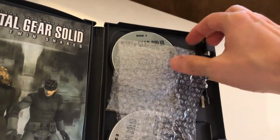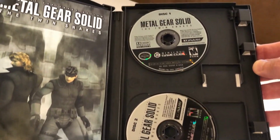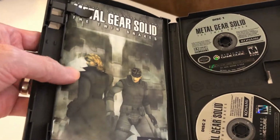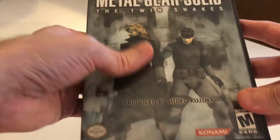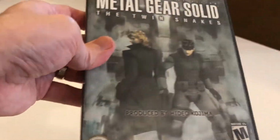And there, look at that, really nice looking packaging job there, an extra bubble wrap there. But yeah, I'm looking to get back into these and really give these games a full go. So manual complete and everything. So both discs look intact, and overall this game just looks like it's in pretty good shape, and I'm excited to get it. So thanks so much for that, Joshua Moore.